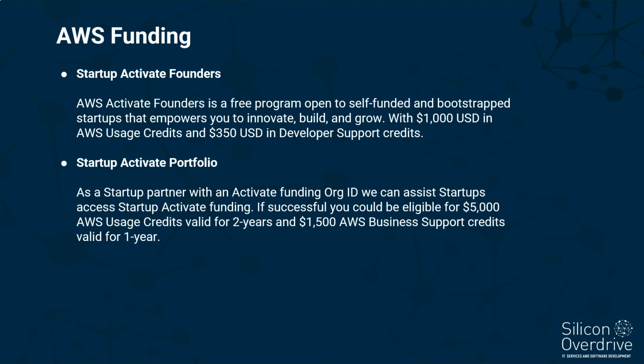To apply for Activate Founders, your startup must meet the following criteria. You must be new to the AWS Activate Founders program, and have not previously received credits from the AWS Activate portfolio. You must have an active AWS account. Your startup must be self-funded, unbacked or bootstrapped, with no institutional funding or affiliation with an Activate provider. You must have a company website or a web profile, and your startup must be less than 10 years old.